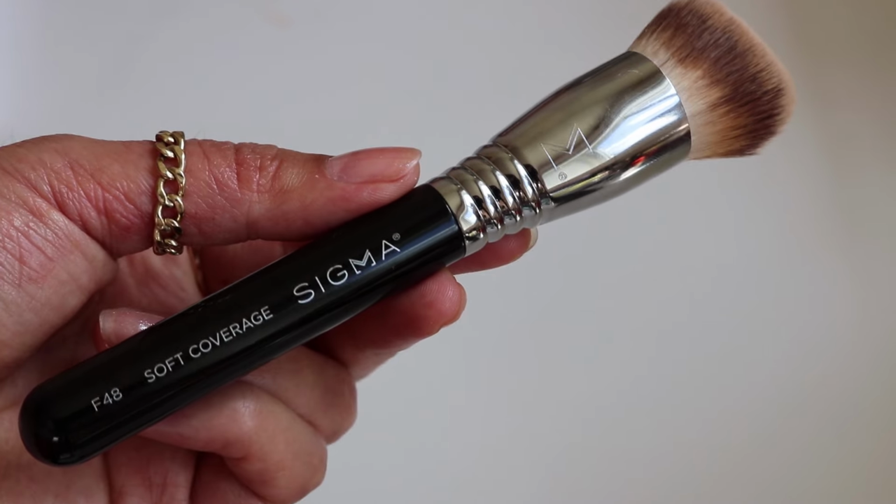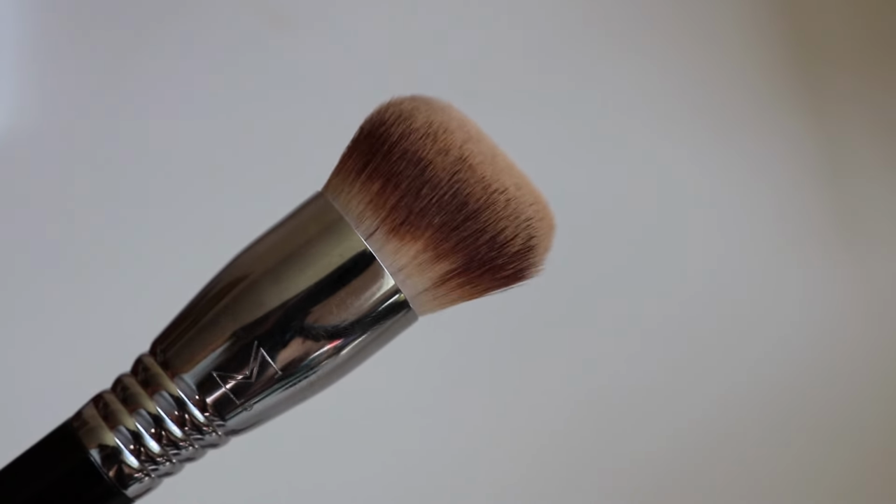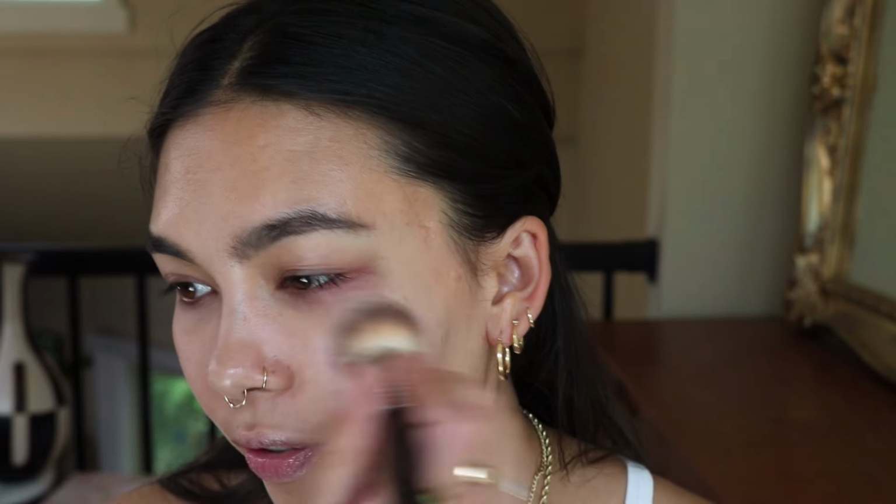I've been using this highlighter as kind of like a primer and I think it makes my base look so pretty. I'll just swirl the Sigma Soft Coverage foundation brush, this is the F48, into the product, and I'll just sweep the product all over my face like this, and it just gives me this really pretty sheen across my face and this glow from within. It also makes my makeup last so much longer because the ingredients in this highlighter are long lasting and help everything stay on my face for longer and look prettier for longer too.